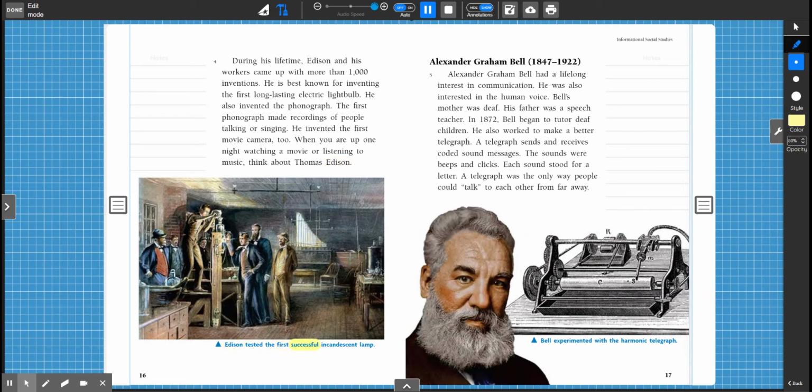Edison tested the first successful incandescent lamp. Okay, so it says that Edison and his workers came up with more than 1,000 inventions. I find that to be pretty fascinating. He invented the first long-lasting light bulb. He invented the phonograph, and the phonograph made recordings of people talking or singing. Very cool. He also invented the first movie camera. Wow. He invented so many different things that we still use in some form today.